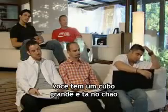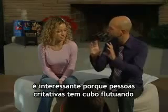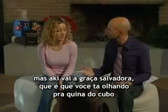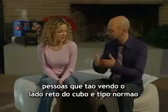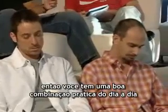It's on the ground. It's interesting because very creative people have floating cubes. People on the ground are practical day-to-day people. But here's the saving grace: you're facing a corner of the cube. People facing the flat side of the cube are sort of average. The corner is like the visionary cube. So you've got a good combination of day-to-day, practical things.